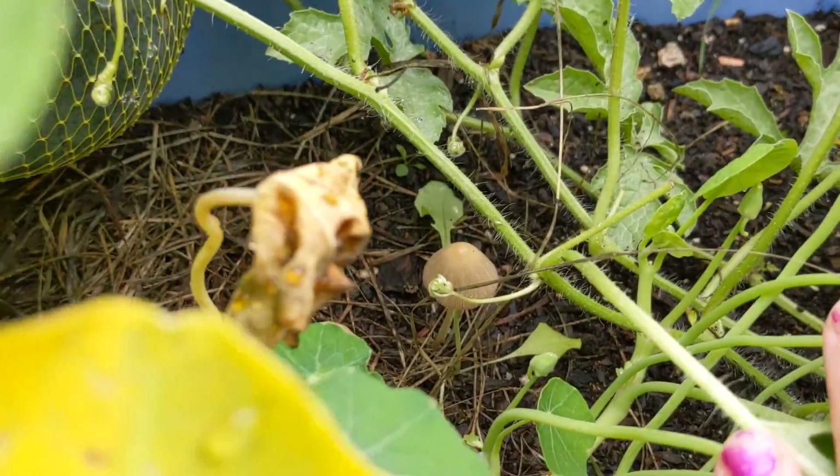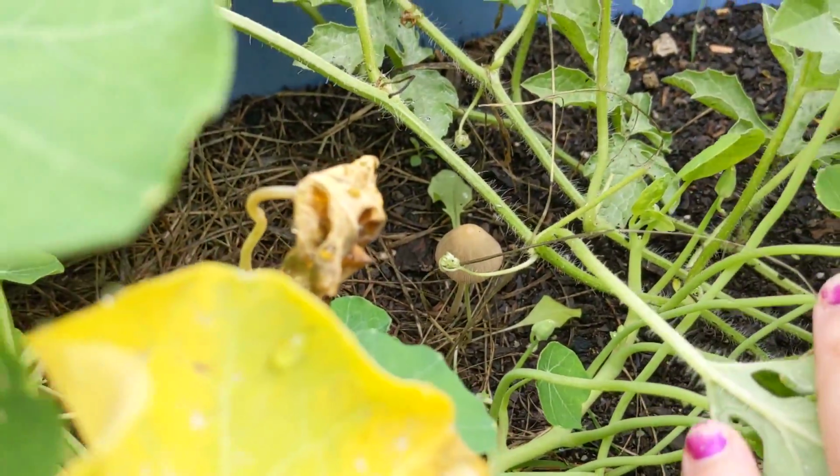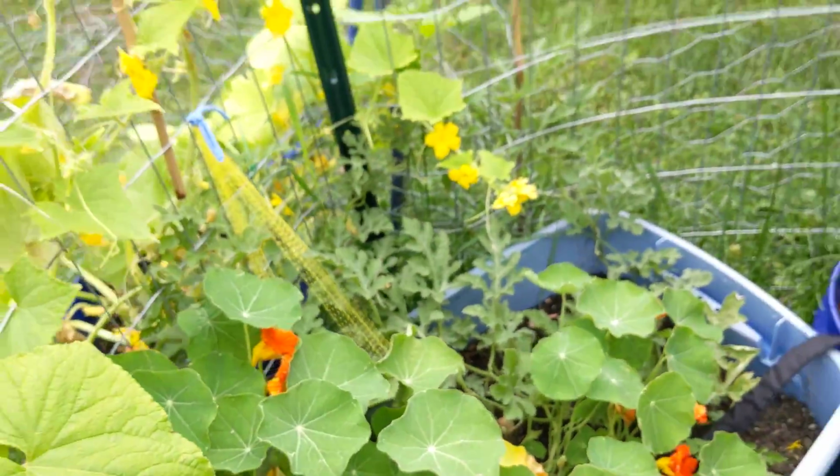Look, I've got mushrooms in my containers too.